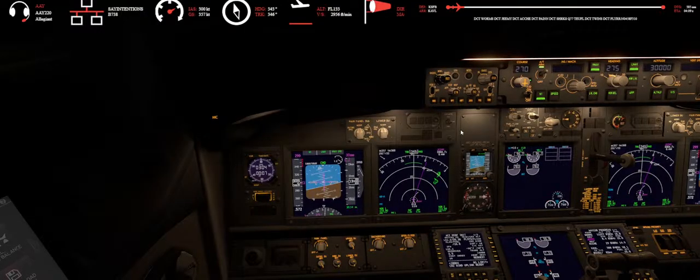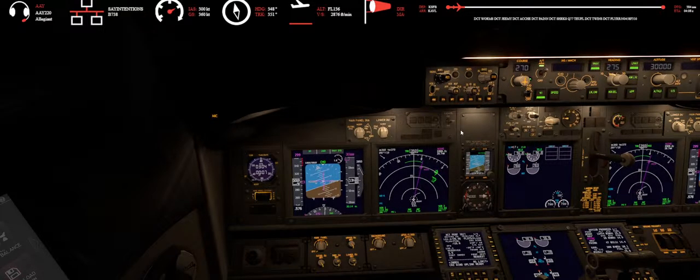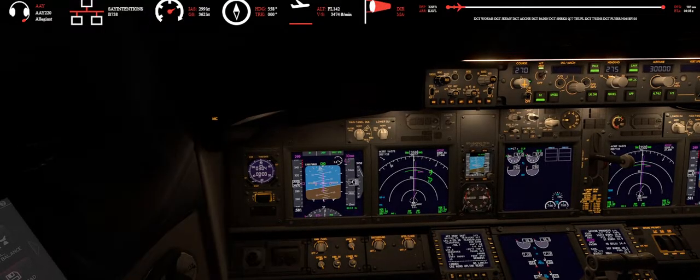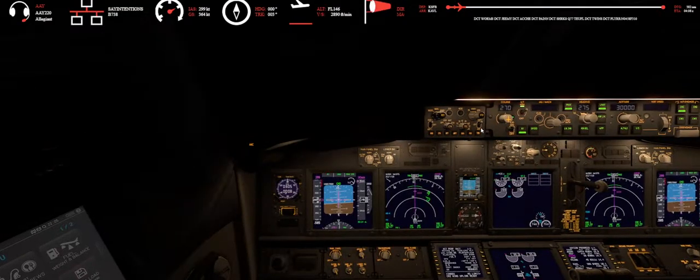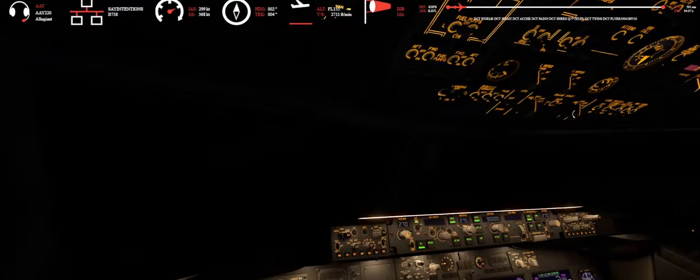And we're going to check weather here. We're flying away from the bad weather right now, so that's good. I was late on turning the landing lights off, so I'll get dinged for that. And we're going to go ahead and put the engines to normal instead of continuous.